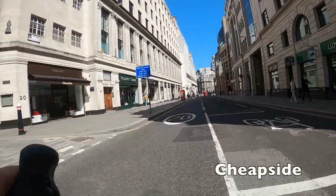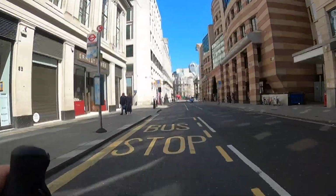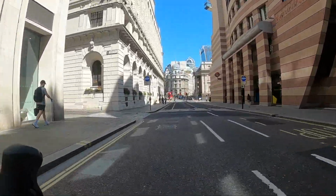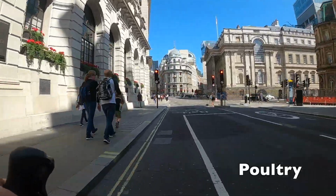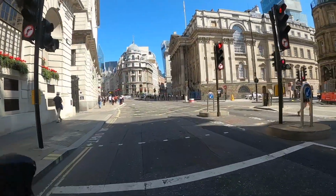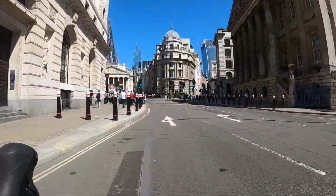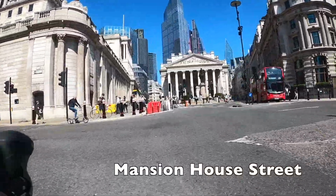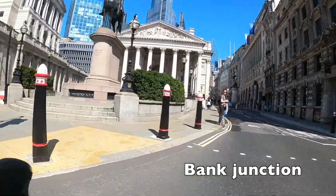So yeah, you can see here this is just buses and cycles. So this is Cheapside. Again, it used to be a really busy street, but we're not really going to run into any traffic here. And at the end of Cheapside, the road name changes to the amusingly named Poultry, which is presumably because they used to sell poultry here. And the lights here can be a little bit slow because they were designed to handle much bigger flows of traffic.